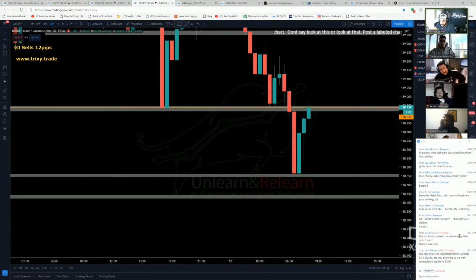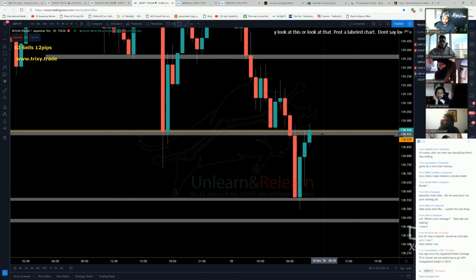But with the bearish bias, would we only take sells there? Well, yeah, if you only want to take sells, then you're waiting for those confirmations for sells. But if you're being fluid, here's the thing: if you have a bearish bias, you're looking for sells, but at the same time, you're also keeping in mind what can make price go bullish. That's also important.